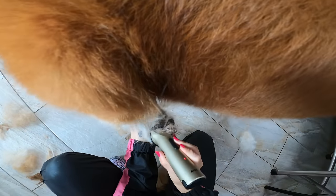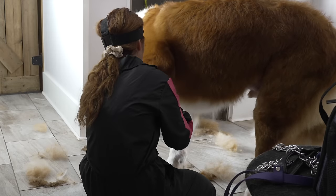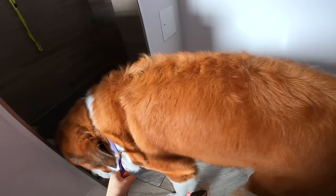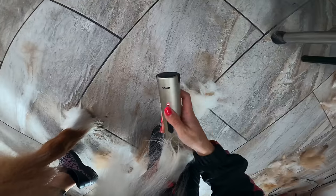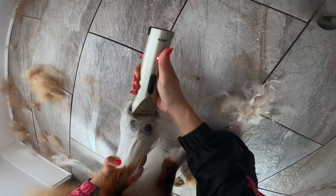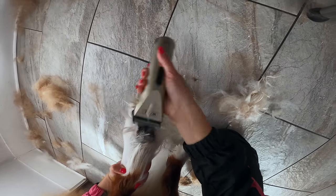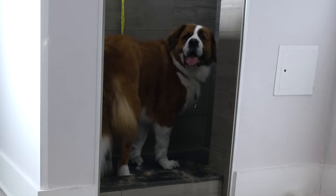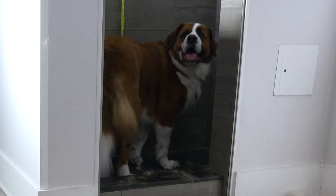Good boy. Very good boy. If you lay down, this will be even easier when I go to do your back ones. Good boy, Tiny. We're not going back in the shower, please. Good boy. One more. Wow. I did not expect that to be that easy.